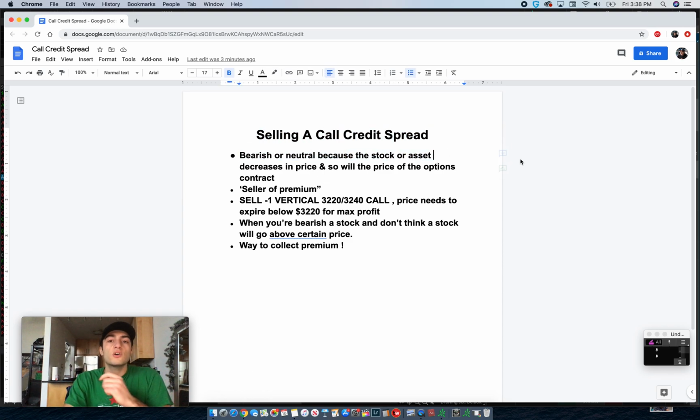So selling a call credit spread is either bearish or neutral because the stock goes down in price and so will the options, all right? So pretty much you're a seller of premium here. This is what, you hear people saying, I sell premium, I only sell options. Well, this is a good strategy to use if you don't want the risk of selling naked calls, okay?